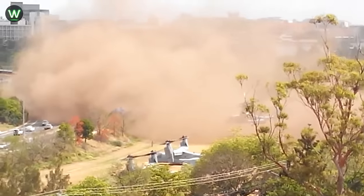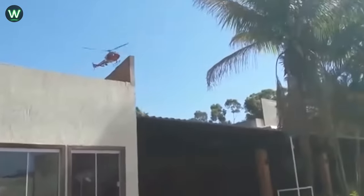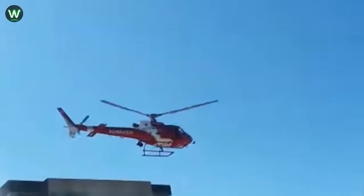Excuse my French. A helicopter belonging to the fire department in the federal district crashed in Vicente Pires, 20 kilometers from Brasilia. Footage captured on cell phones depicted the helicopter raising dust upon landing, with its rotating blade striking a college building during descent.